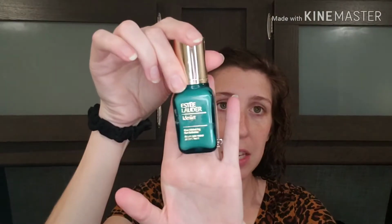So the first thing I'm going to use is the Estee Lauder Idealist Pore Minimizing Skin Refinisher, which I'm just going to use a drop of.